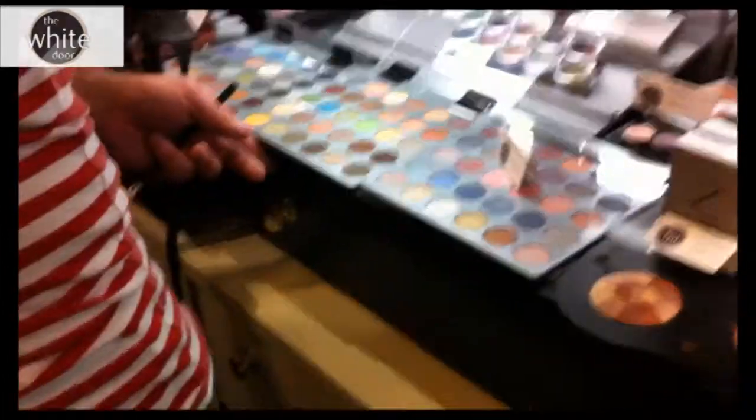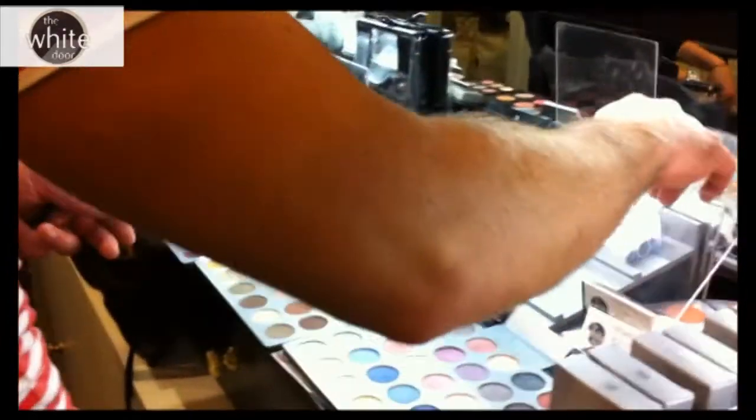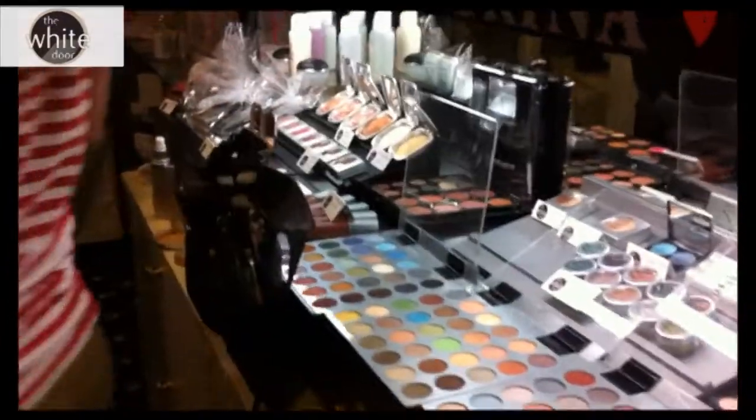Typically, you go for a nudish eye. Like 90% of brides want that very neutral eye, kind of smoky browns, a bit of gold. That is what they generally go for.